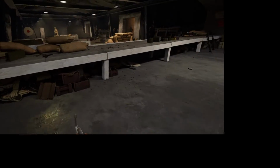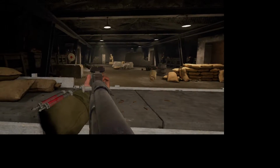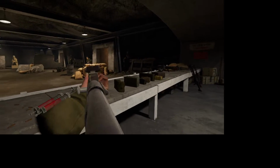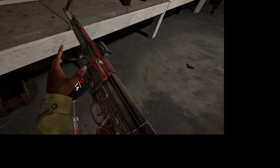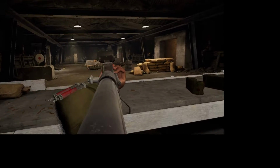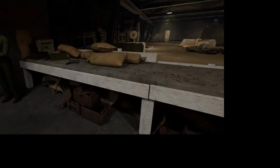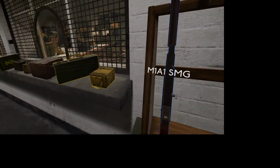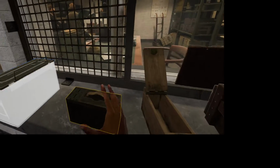The STG-44. The lethality of this weapon? If you see a German with one, my advice is to take cover immediately. The STG-44 is the best in class for mid-range combat. It's capable of very long bursts, but accuracy can be wild when firing the entire magazine at once. While not ideal for very close or very far enemies, the STG-44 will still work wonders in the right hands.